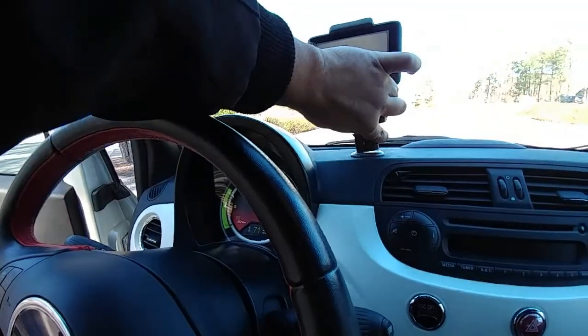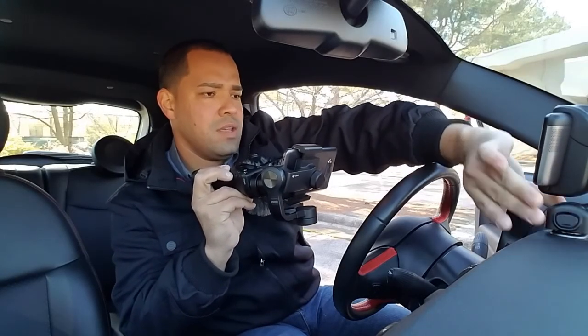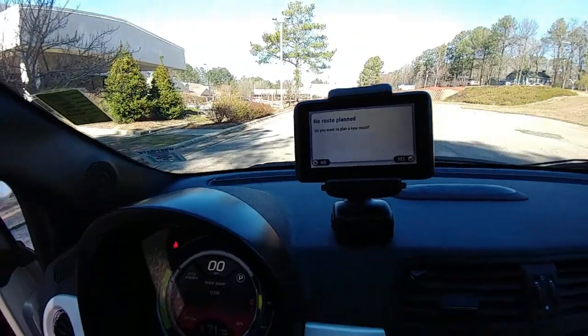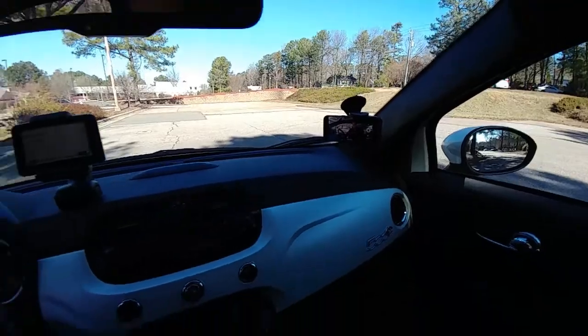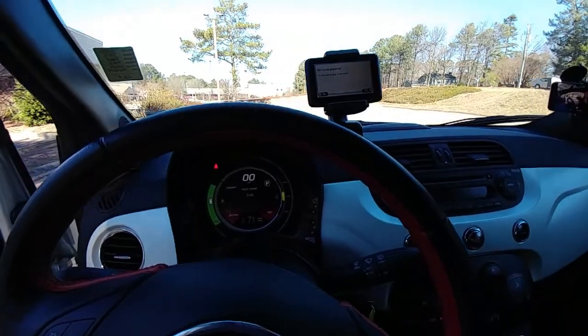But this is actually the charger and the holster for it. Oh, check this out. We're right there on camera. That's how we do atCAMS with cell phones. That's what I believe in, and I love it.